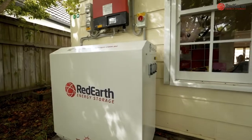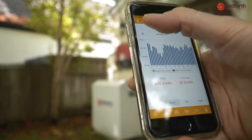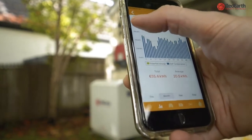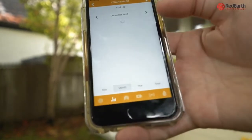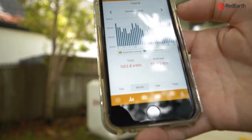The system's great. I've had absolutely no problems at all. I get an app that I can check to see the system, how much battery usage, how much electricity I'm using, and it also gives a bit of a smart meter so I can tell when I'm using a lot of electricity. When we first moved in we used about 30 units of electricity a day on average, and we're now down to something around 5. Quite often we don't use any.